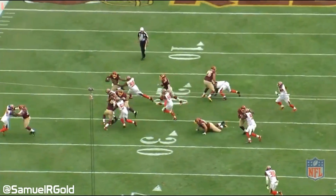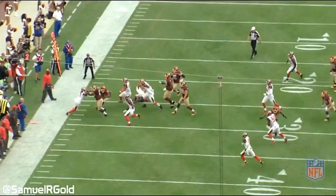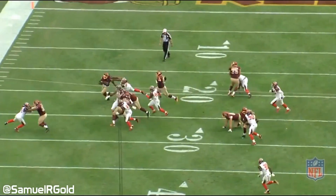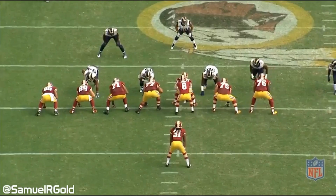Ball security was a big issue for Jones. On this play, watch closely how he cradles the ball during and after the stiff arm. His elbow is out and the ball is away from his body. This has to be fixed going into the next season. This was the main reason why he fumbled the ball 5 times in 144 attempts.